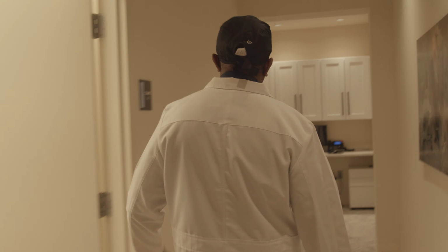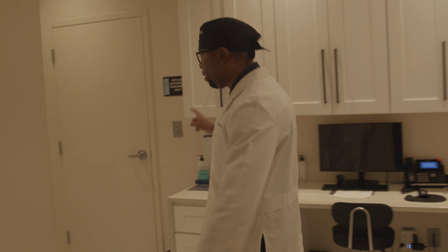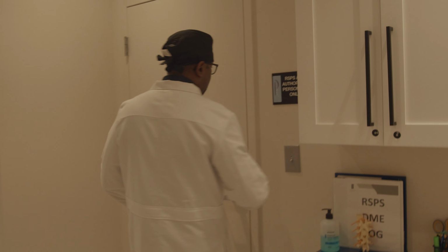Voila. I'll show you the ASC real quickly. So now patients don't actually get to the surgery center using this hallway that I'm going to show you right now. They go around to the front and there's a separate waiting area and a separate check-in desk for the surgery center. But this is my kind of cheat corridor, so to speak.